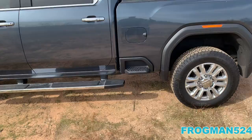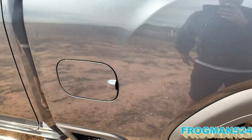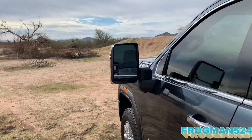And I'll show you where you fill your DEF. Again, Ford, I think, has been doing that. Dodge has been doing that for a while. Excuse me, Ram, Fiat Chrysler. Still got the rear LEDs that project from the mirrors. Again, they're power folding, power extending, auto dimming.